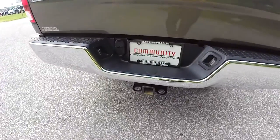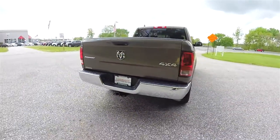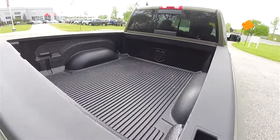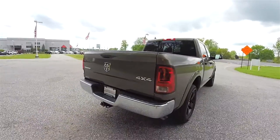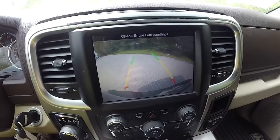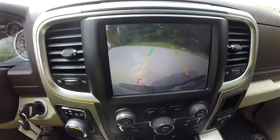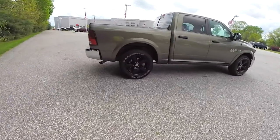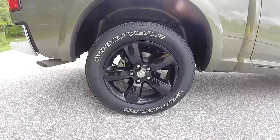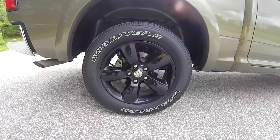Looking around the rear, trailer tow group with 4 and 7 pin wiring. Does have the drop-in bed liner. It is also equipped with the ParkView backup camera, which activates in reverse and has active guidance lines. 20-inch gloss black painted aluminum wheels on 275/60R20 Goodyear Wrangler SR-A tires.